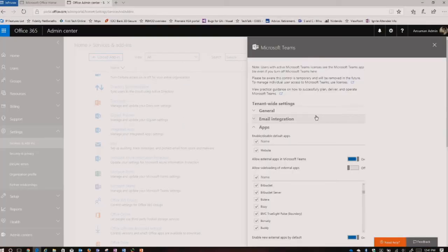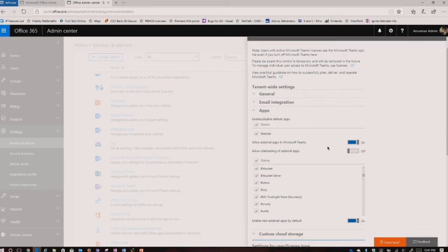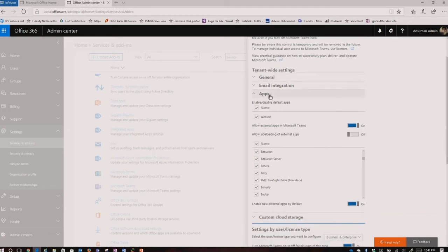Okay, so now I will talk a little bit about the moderation control and the app settings. This is where today within the admin center you can control switches at the tenant level for Microsoft Teams. The first thing that I want to show you, and I want to make sure it's big enough, is the apps control.